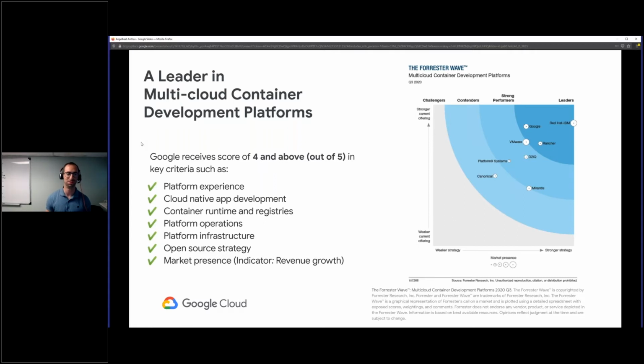So we receive a score of 4 and above out of 5 in key criteria such as platform experience and container native app development. Customers who are looking for modernizing their application and also want to be able to live in a world that's reality, which is multi-cloud, and don't want to shut off and commit to a single environment, those customers have been choosing Google Cloud. And Forrester Wave recently recognized Google Cloud for its strength in these areas.